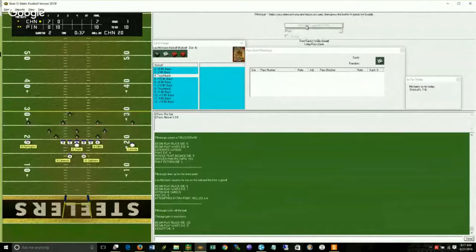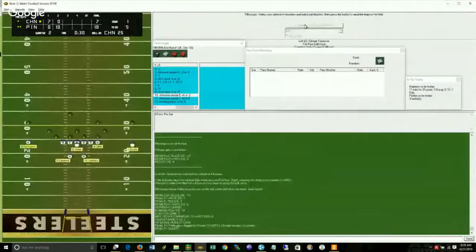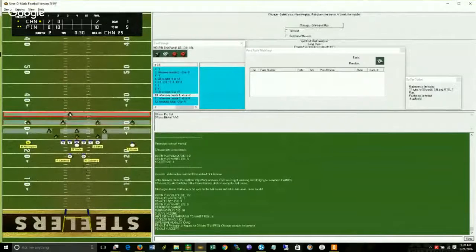1st and 10. One man in zone, guessed wrong. It'll only go for 4 yards. There's an offside, so wipe that off the books. 1st and 5 now at the 25. 30 seconds left.